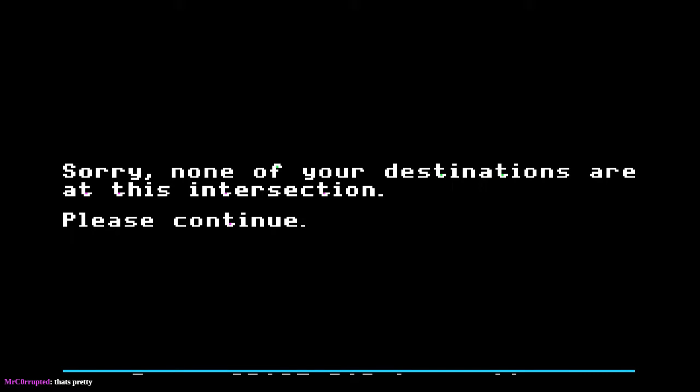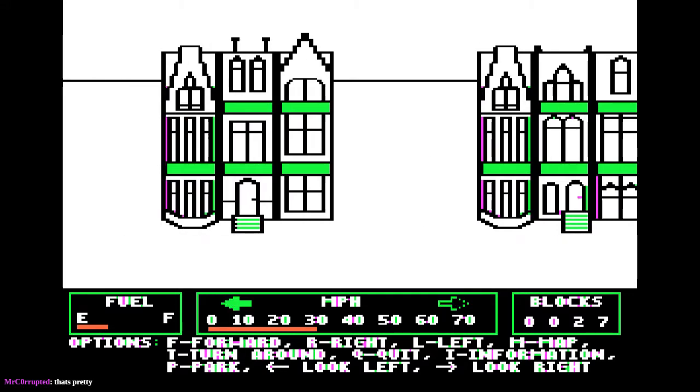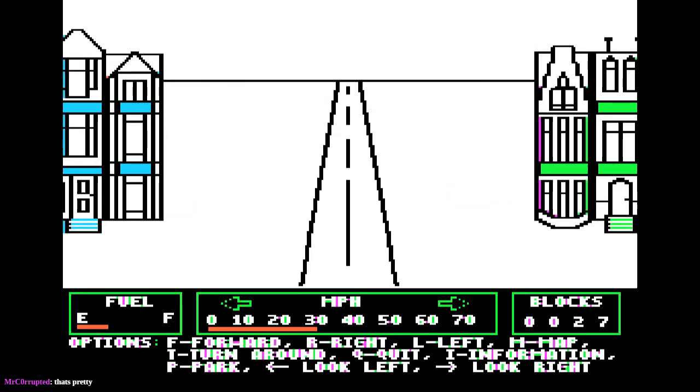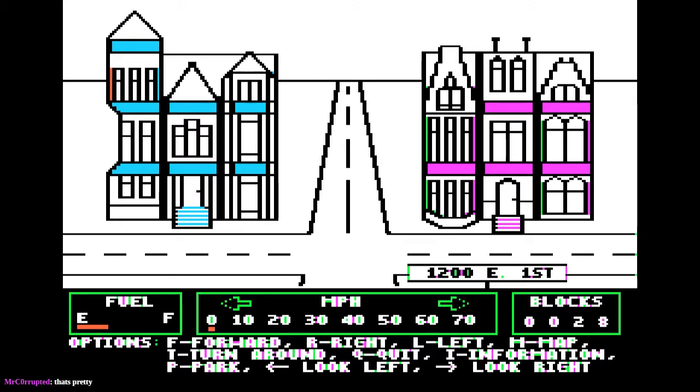Let's try parking. Nope. So then we have to go this way. I don't think this is it, but let's check.